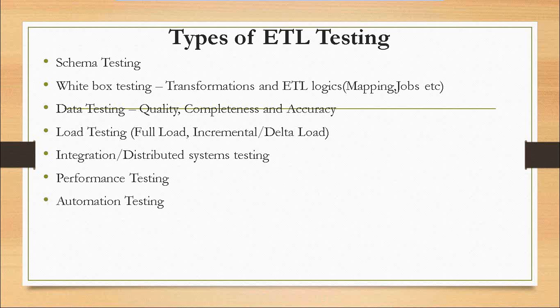In parallel or in tandem with this data testing, we have to make sure the load testing is also accurate. If the system is a new system, we have to completely migrate data from database to data warehouse. That's an initial load, which we generally call a full load. We have to make sure all the tables in the data warehouse have zero data before the ETL run is done, and once the ETL full load is completed, whether the data is migrated correctly or not.